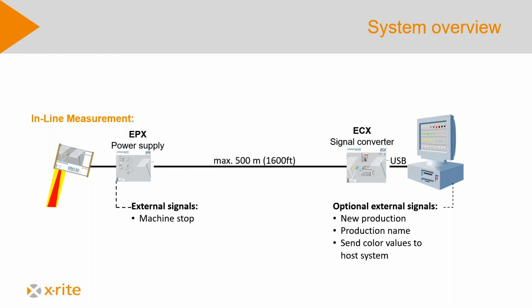Close to the instrument, we have a power supply. We get some machine signals, for example, a machine stop. If the pellets do not come or are stopped somehow, we stop the measurement as well. Close to the computer, we have a signal converter so that we can use a regular computer with just a USB interface. And here we can also include some host system, where you totally can, if you want, control or remote control our system from your host system.